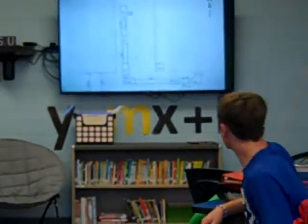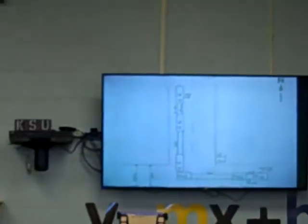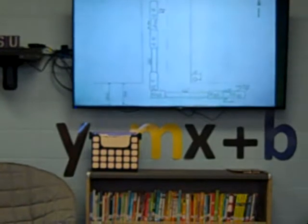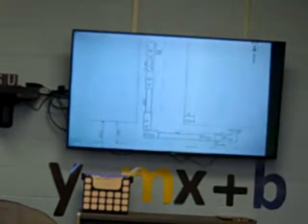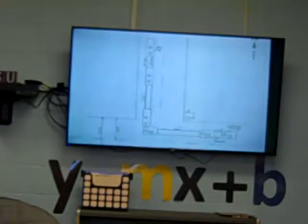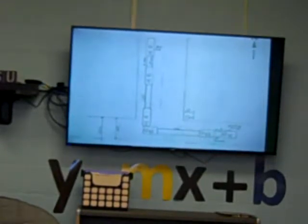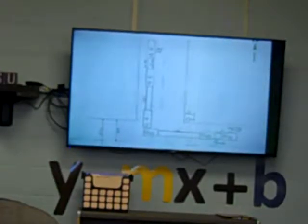You can't really see, but this is supposed to be Plum Street going up and down, and that's 7th Street going across. Now these are not actual measurements. These were just measurements that we made up. The vehicle that says V1, Vehicle 1, was going south, and V2 was going west, and they collided in the intersection there.